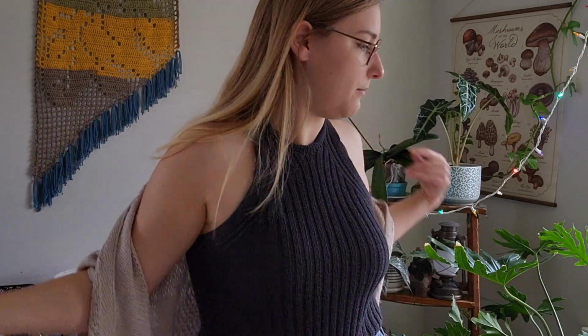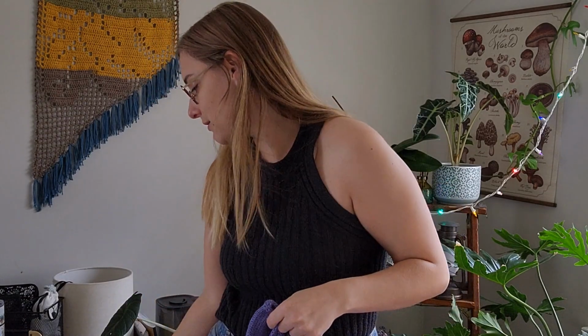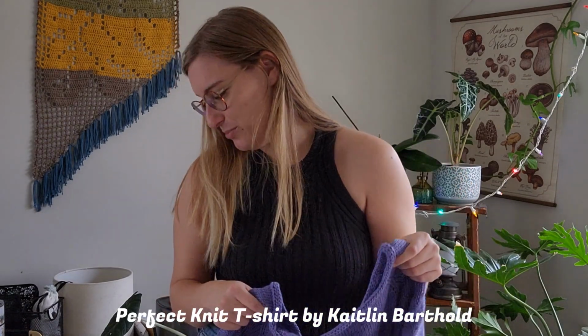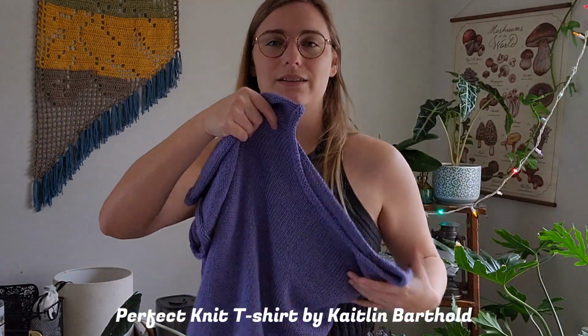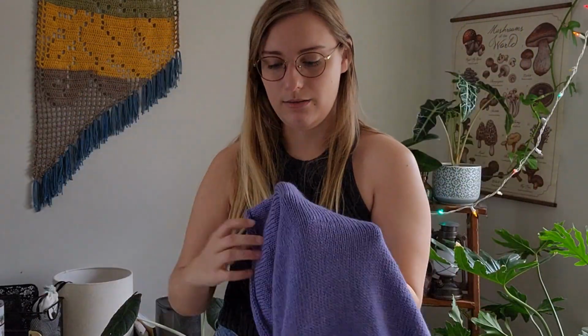Okay. Next I'll show you one of my t-shirts. This is the Perfect Knit t-shirt by Kaitlin Barthold, and I knit this out of Spa, a silky soft bamboo blend, colorway Berry Frappe. Here it is. It's just a simple raglan t-shirt. I'll put it on. It has I-cord edging everywhere.